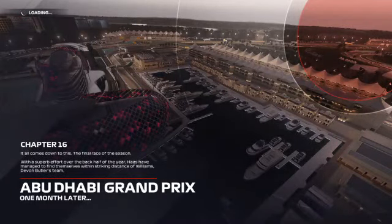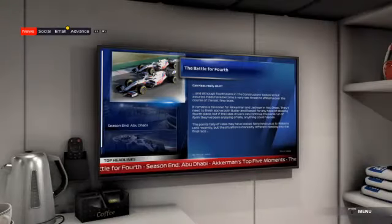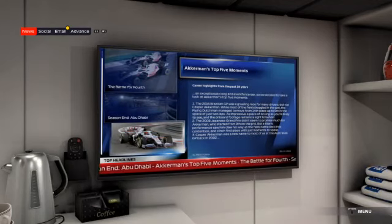Oh! It's come down to this, the final race of the season. With a superb effort over the back half of the year, Haas have managed to find themselves within striking distance of Williams. Well, this is it. We're fighting for fourth. It's season's end here at Abu Dhabi.